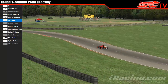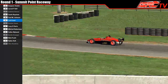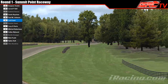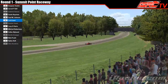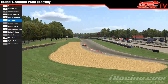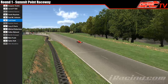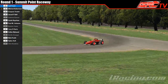Carl makes his way out of that snail section. It's very tricky to get that right, especially if you have cars sliding up your inside in each corner. Not really a passing zone, so most guys are going to have to get their passing done into the hairpin there or into turn 1. He's going to come around to complete his first timed lap. And of course, he will go top of the board.